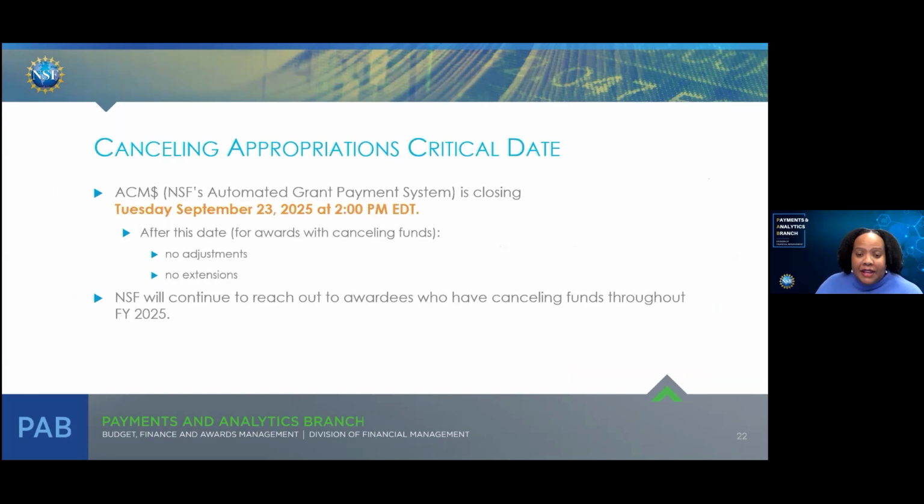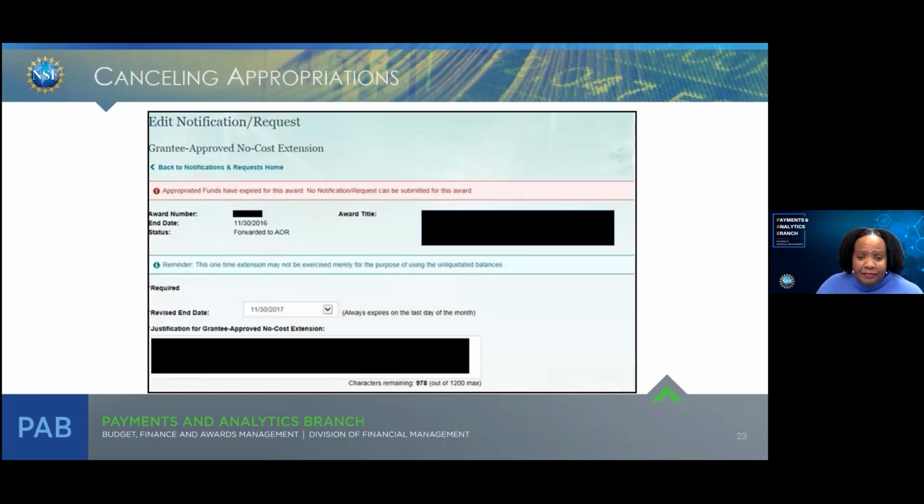The Award Cash Management Service will be temporarily unavailable for around 4 to 5 business days prior to the end of the fiscal year. Awarded organizations will not have access to the ACMS payment process during this period. This will allow NSF to finalize payments and reconcile its general ledger accounts. Our goal is to have ACMS available beginning on October 1st.